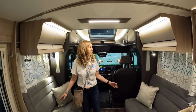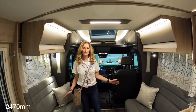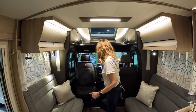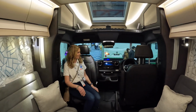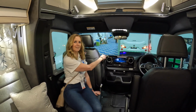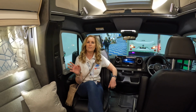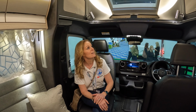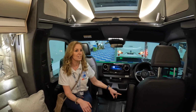You can tell the width, it's 2.5 metres. It feels huge, it's so super wide. It feels like an American RV. You've got so much space either side of you. Lovely leather seats, look at this. It's oozing quality, isn't it? We've never been in a Coachman before because they've always been known for their caravans, so to see the motorhome is stunning. I love the style, the colour, muted colour palettes, beautiful. All on the Mercedes chassis.